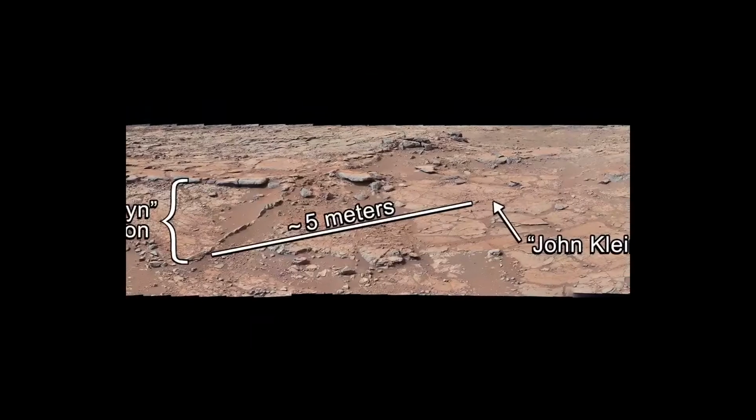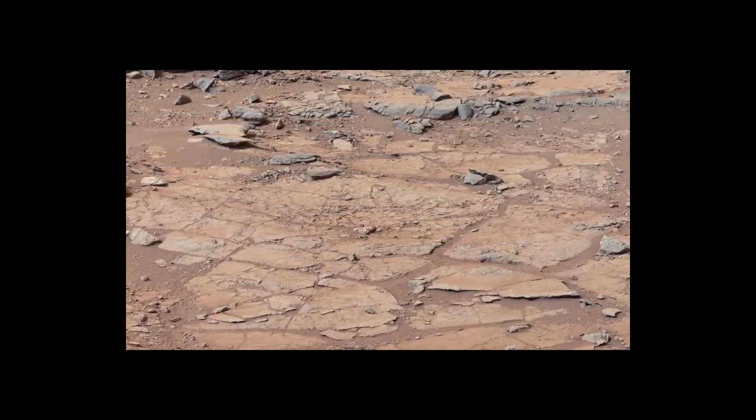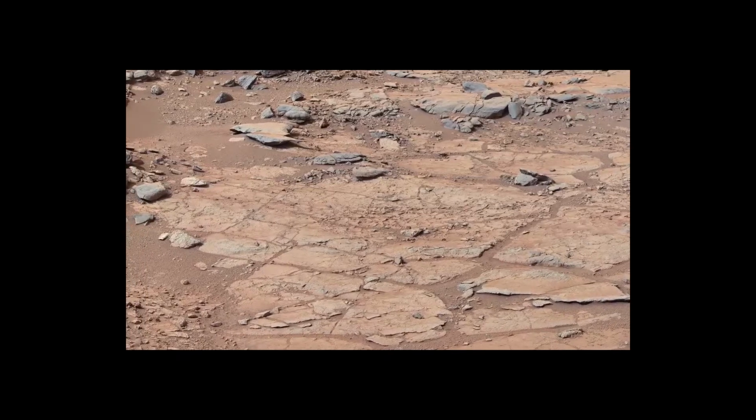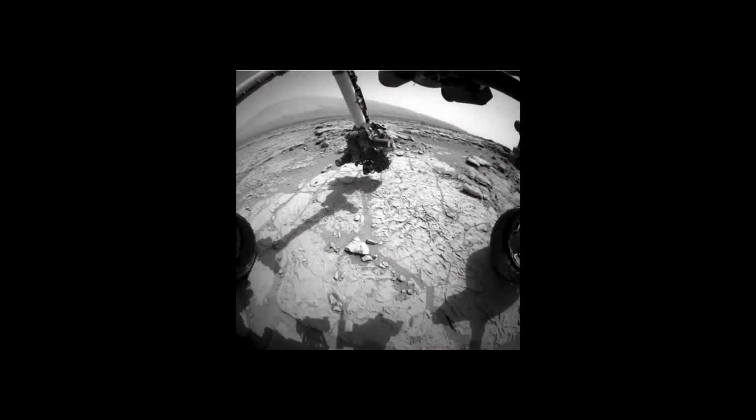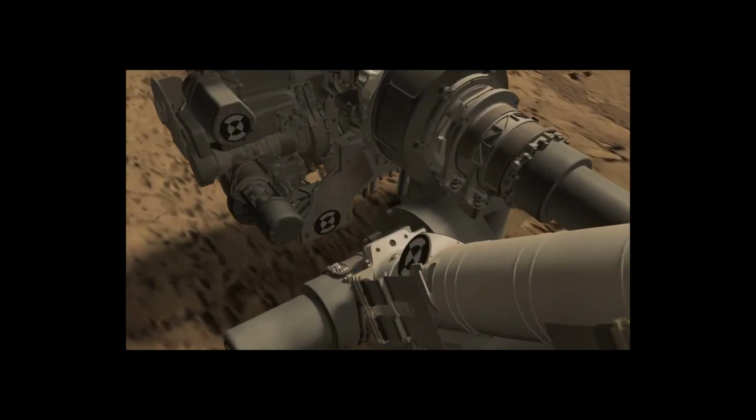I'm Scott McCloskey, Drill Systems Engineer for the Mars Science Laboratory, and this is the Curiosity Rover report. We began our first drilling campaign at the site we named John Klein. John Klein is an area that has a set of flat, platy rocks that are perfect for the first use of the drill. We were able to place the arm safely and drill vertically down into the rock to collect as much sample as possible.